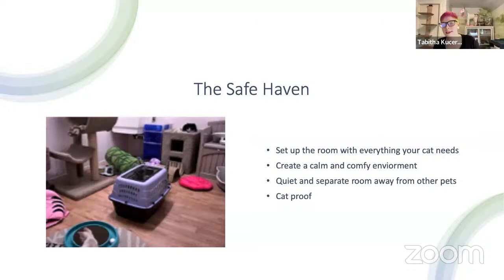So this is an example for a kitten or also a senior cat, because for seniors, it's a little more difficult for them to do those high jumps. So some of these resources are lower to the ground, which is also helpful for a kitten, so they can make those easier jumps, which is great. So you want to have everything set up in that room.